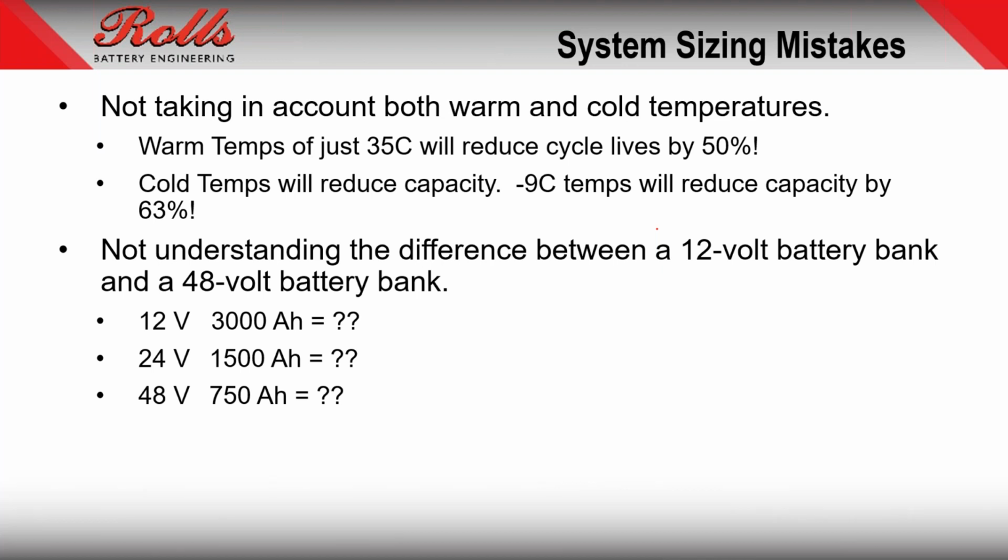When I used to do a lot of flooded installations in the Mojave Desert, we would vault the batteries, because just at 3 feet below ground, those batteries would operate at a maximum temperature of about 85 degrees Fahrenheit, and they would last a lot longer than if you just set them on the floor in a garage.